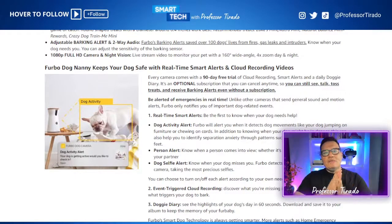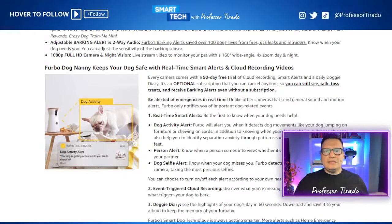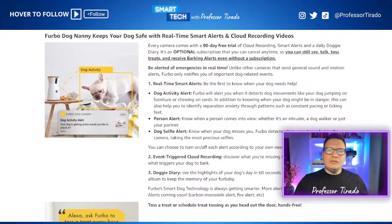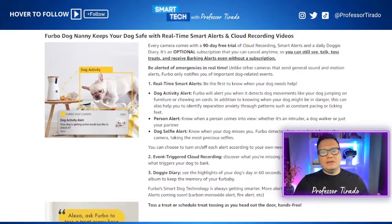Now the camera itself has a 160 wide angle, which I think is very important to keep in mind, which means that it'll cover a lot of space. And also you're able to dispense a treat if you needed to. Also, there's a 90-day free cloud recording so that you have the ability to get this particular recording for 90 days, and also a treat.